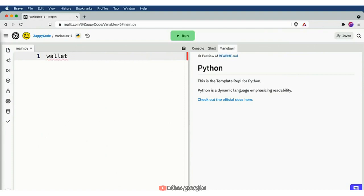Now, I said that variables hold a piece of information. How do we put some information into this new variable called wallet? Well, we have the name, and then we hit space, do an equal sign, another space, and then put in some sort of value. So for me, because I have $41, I'm going to say wallet is equal to 41. Essentially what's happening here is we're taking the value of 41 and putting it into the variable called wallet.